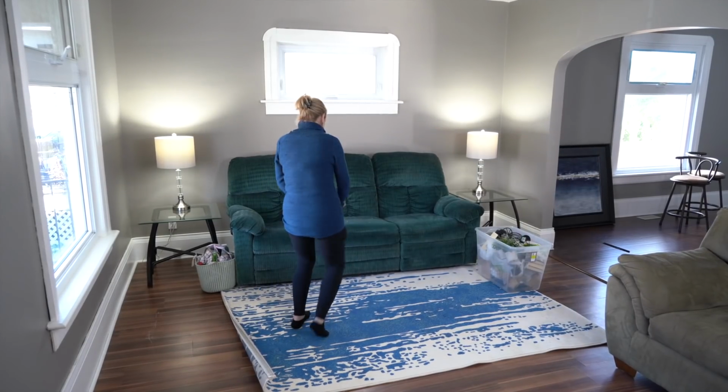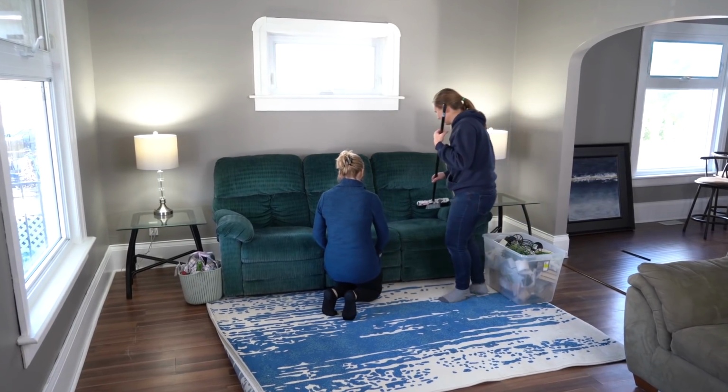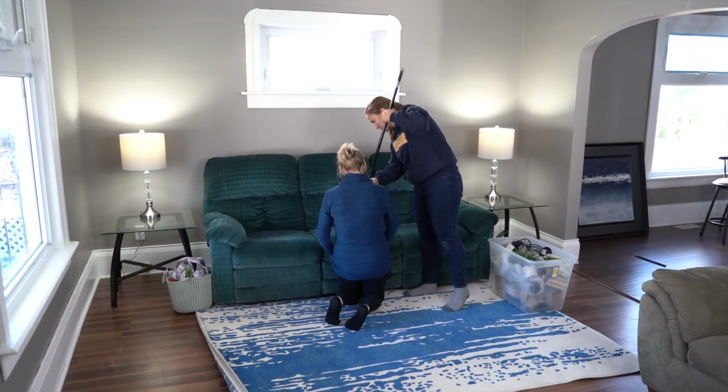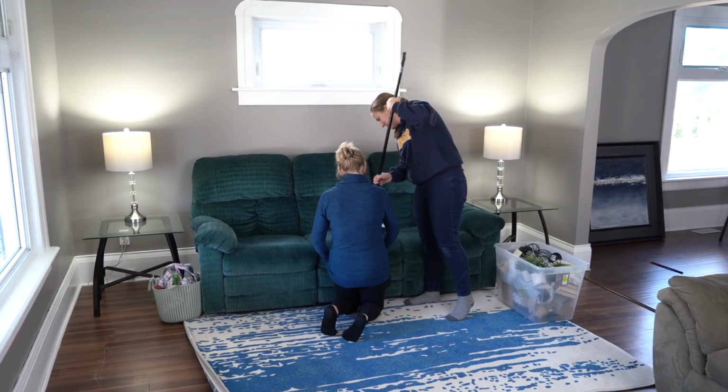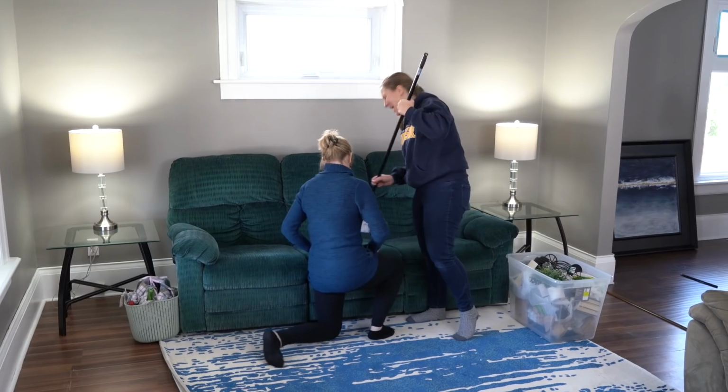Sweep it into my shirt and I'll dump it outside. It's fine. The leaves will come off. This is stupid. Creativity, creativity. No dustpan. We should have brought some supplies.